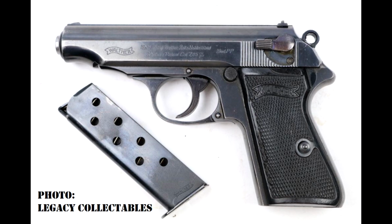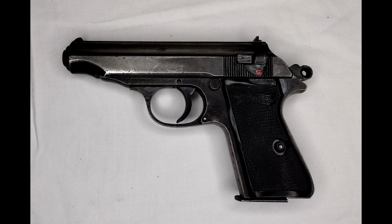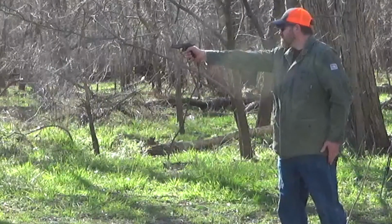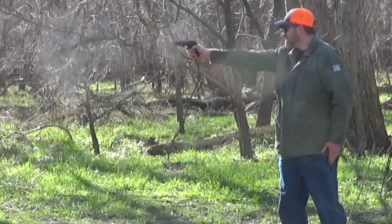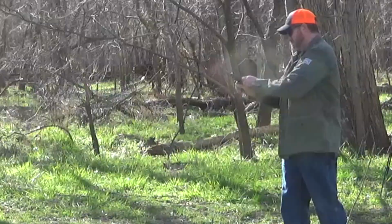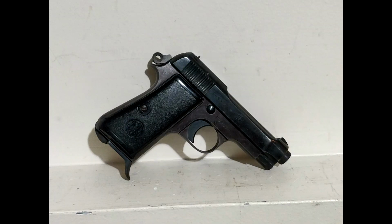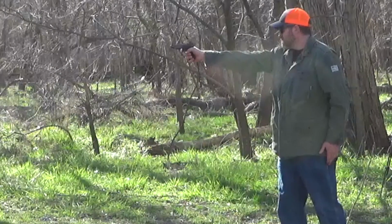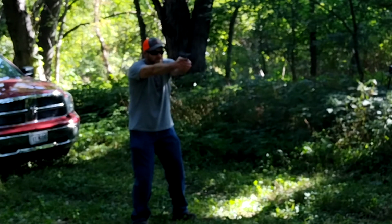Originally the PP had a 90-degree safety, but Georg Walther would encourage a change to the 60-degree safety in the mid-1930s. The PP, as well as the PPK, would be adopted by police and official government forces all over Europe in the 1930s, and it came damn close to beating out the Beretta 1934 as the official sidearm of the Italian military. Prior to the war, it was also a favorite of the Nazi Party, replacing the Mauser 1910 and 1914 pistols in their eyes.